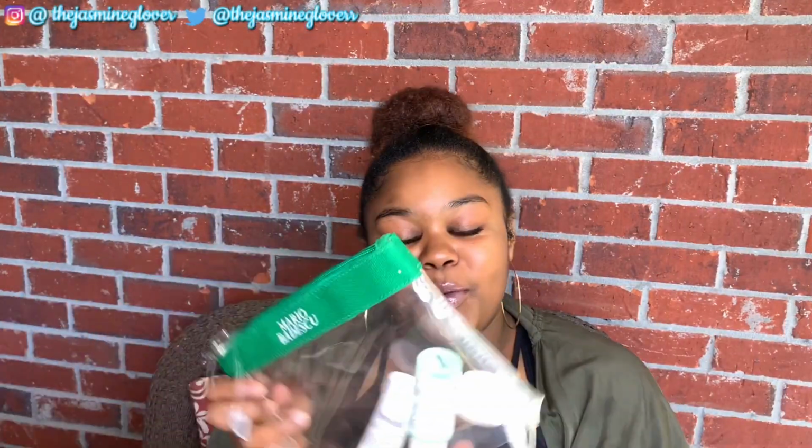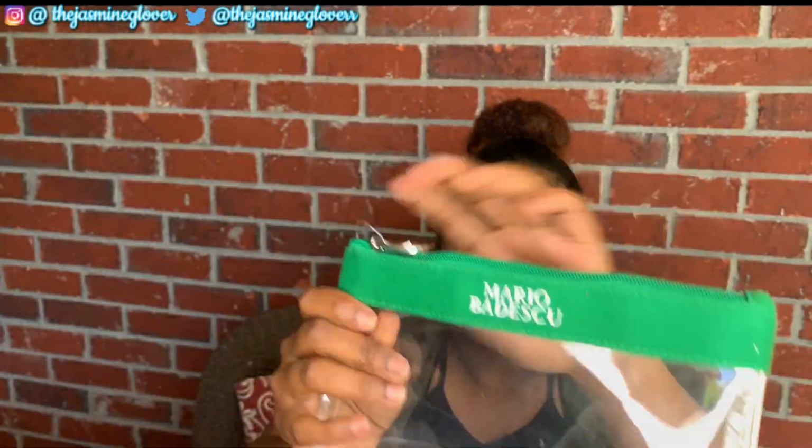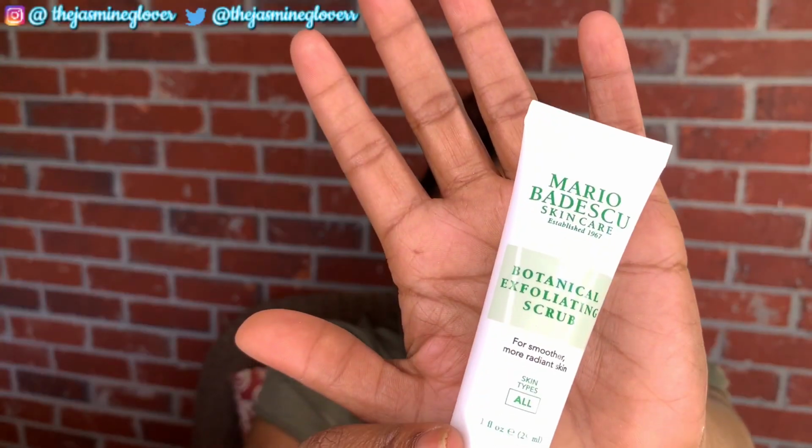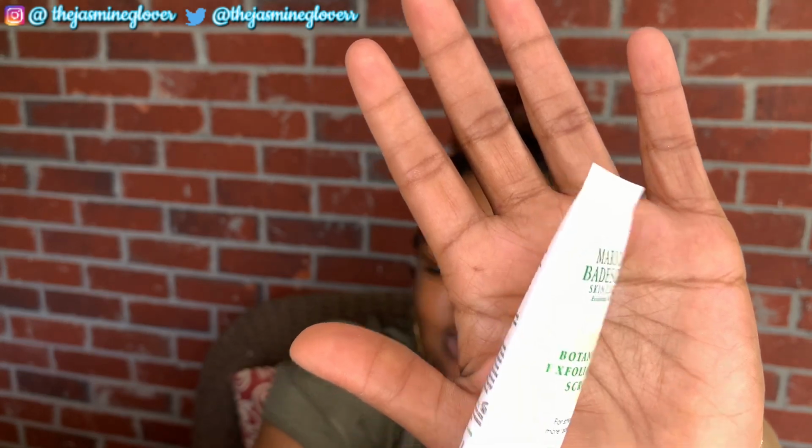Okay, so if you bought $35 worth of Mario Badescu products, then you got a 4-piece kit for free. And I'm all about getting stuff for free, y'all. I love deals. If I see a deal, I'm gonna go for it and try to get my best out of it. So the 4-piece set comes with this cute little clear baggie, and inside we have the Mario Badescu, and I don't know if I'm saying it right, but yeah, this is the exfoliating scrub.